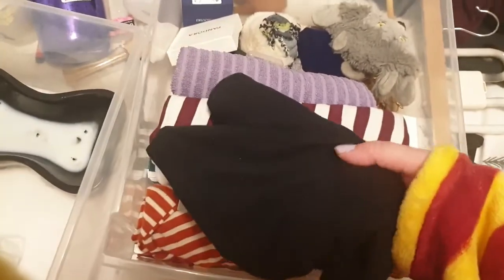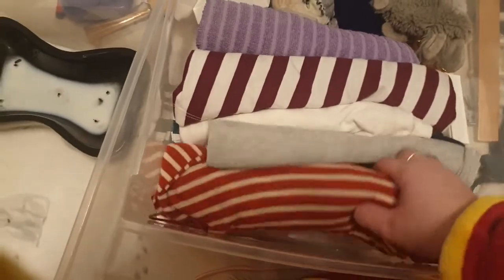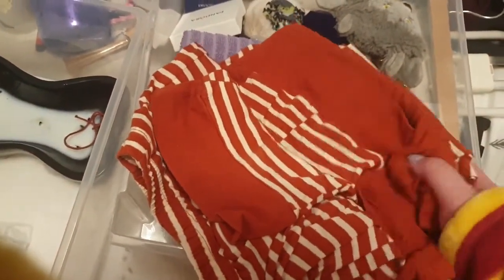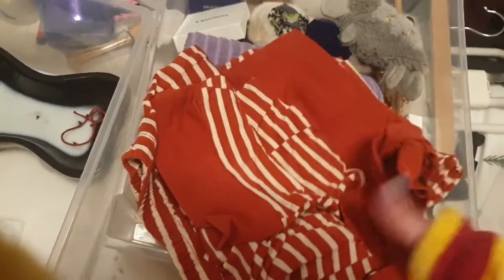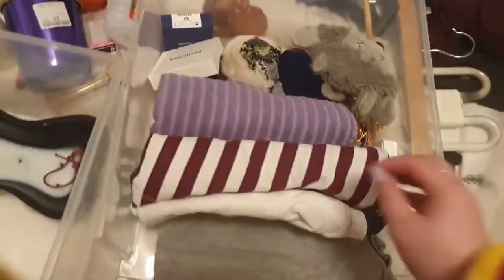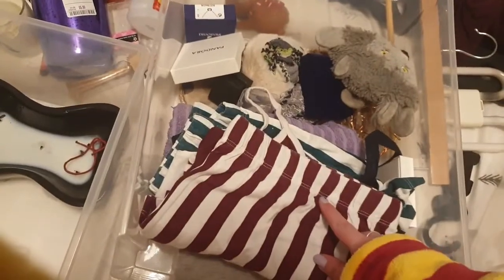Then I've got some things here that are clothing wise, but I can't donate them. These leggings have a hole in them, so like in the knee, so obviously it wouldn't be donatable. These are pajamas, so I can't donate them to a charity shop, but I don't know whether there's any women's shelters nearby, so I'm going to put them in a separate pile, because if there are, then obviously I could donate them there. Same with these 2 pairs of pajamas.